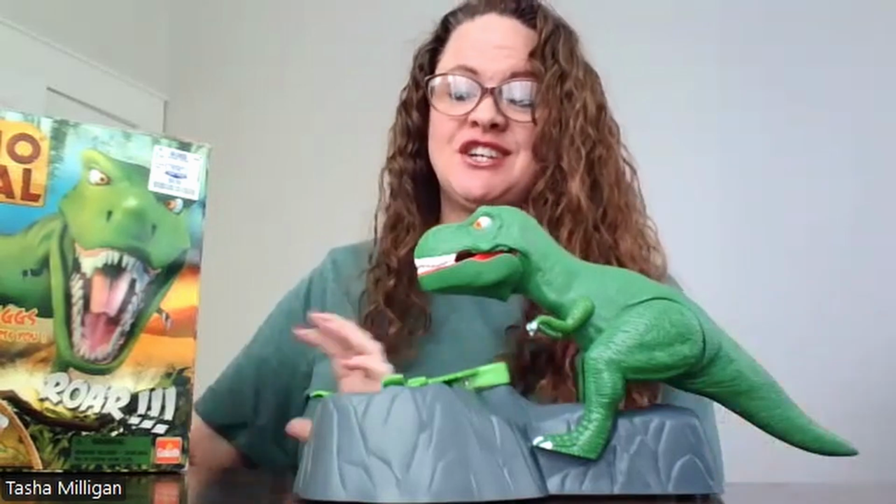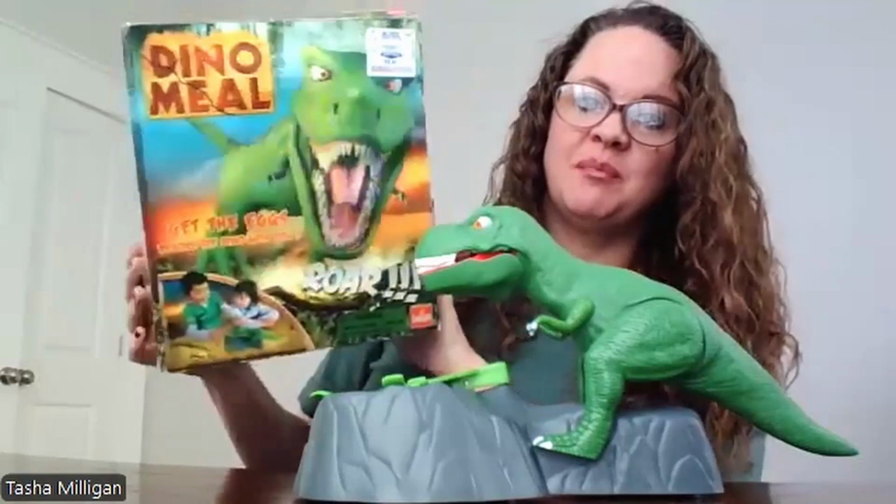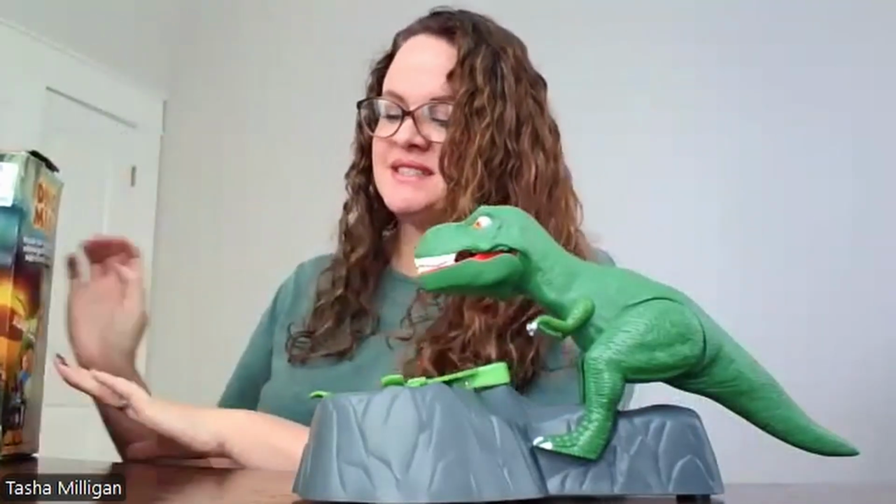You guys have got to check this one out. It is called Dino Meal, and even the box is pretty cool. It's got a little hologram on it. But this has been the best this week. I hit pay dirt over Christmas break. I found somebody selling close to probably 100 games for 25 bucks, and this one was in it. And it's better than I could have imagined.